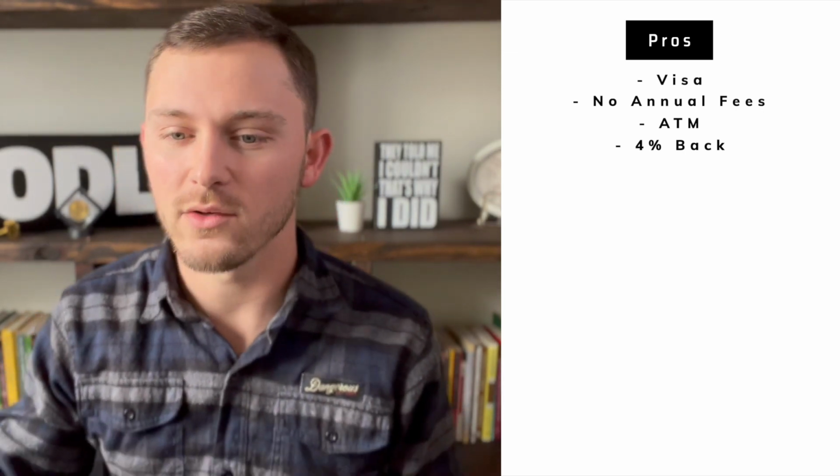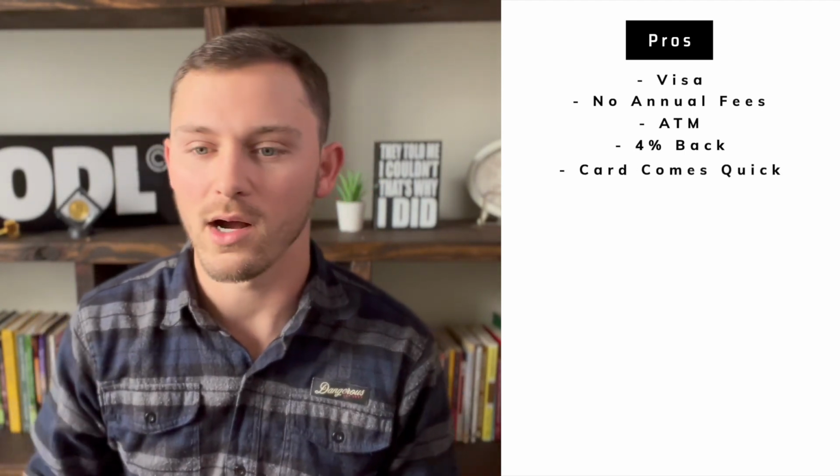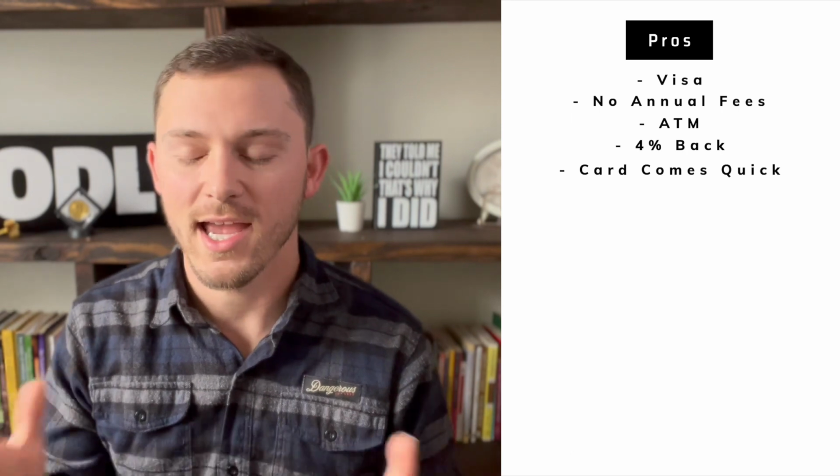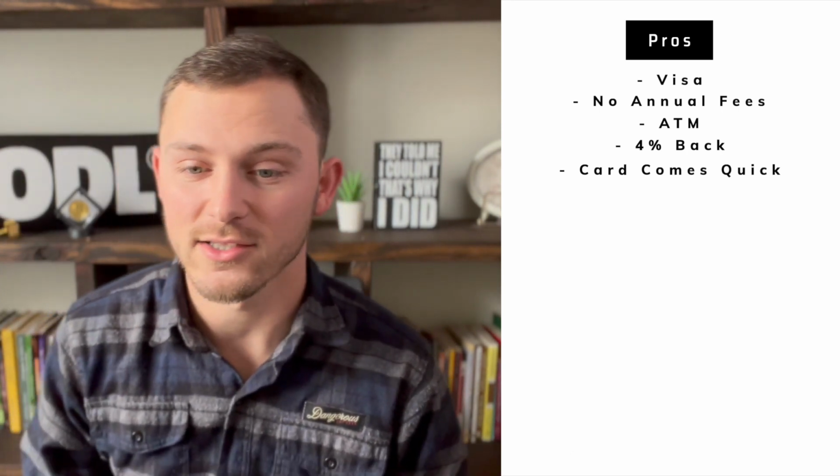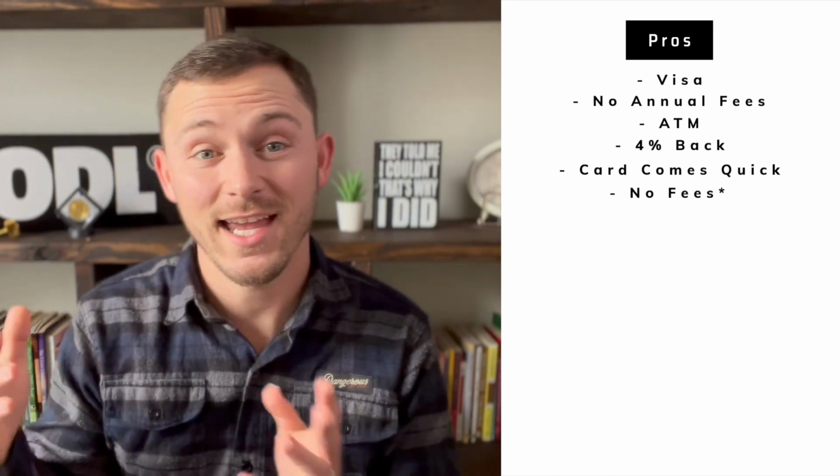So that's what we're doing. And then when you sign up for the card, you're going to get the digital version of the card immediately, right? So you can go ahead and add it to your wallet on Apple Pay or Google Pay and start using it, and then you'll get your card in 7 to 10 days. So that's awesome. USDC and USD, there's no fees for using that.